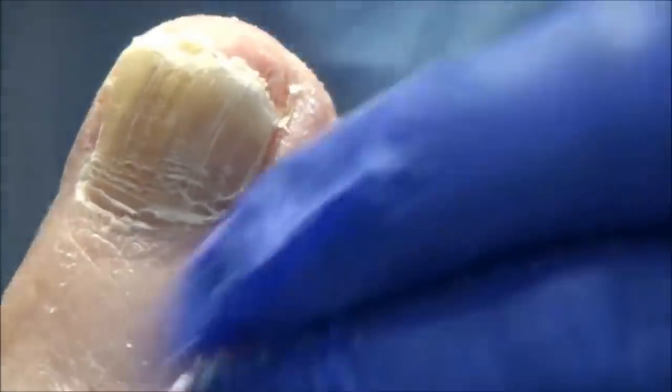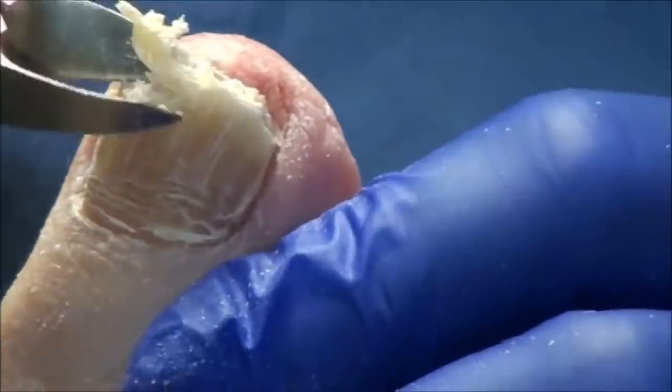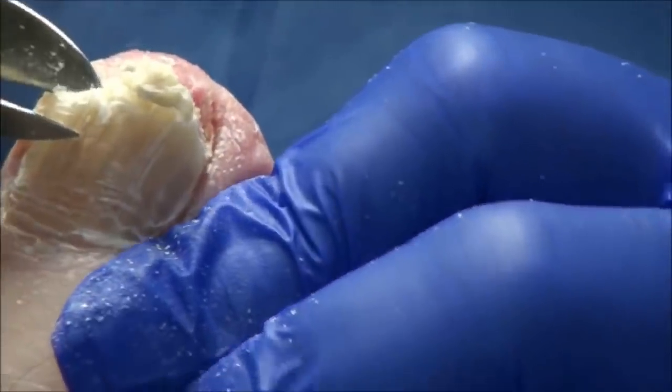Lots of crumbs. What did you use to trim these nails? Just clippers. Okay.